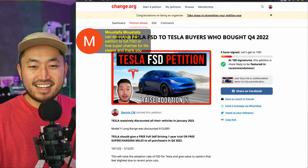If they gave Full Self-Driving, like a subscription, to the people that bought, I think it goes twofold. It allows them to try the newest technology and be excited about it again. Buying a Tesla is a very exciting time, and hopefully they would feel they got more value for their vehicle, which they could feel appreciative of as well. So I just went ahead and changed the petition. Oh nice, 5 of you signed. I like it.